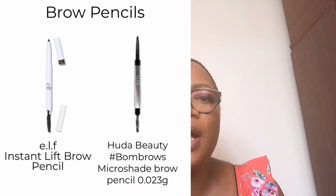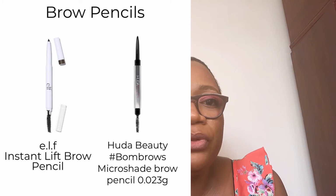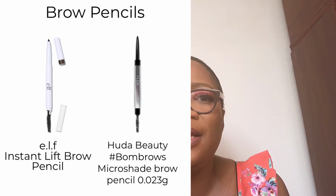and so on. So the second best in the brow pencil area is by e.l.f. and it's called e.l.f. Instant Lift Brow Pencil. It has a great formula. You will achieve a beautiful beauty look that you're expecting. And these are the two.